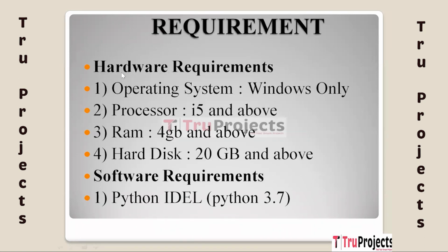Requirements. The requirements of the project are hardware requirements and software requirements. In hardware requirements, we have operating system, Windows only, processor i5 and above, RAM 4GB and above, hard disk 20GB and above. In software requirements, we have Python IDLE with 3.7 version.